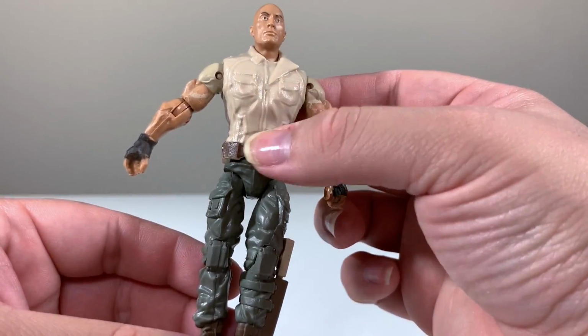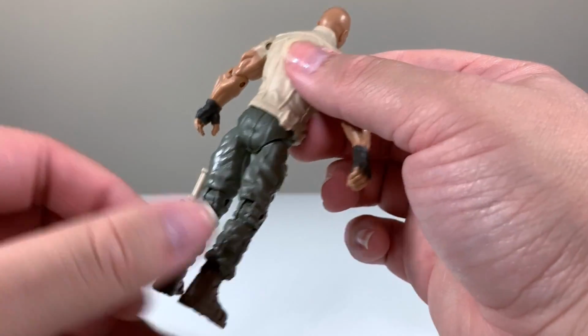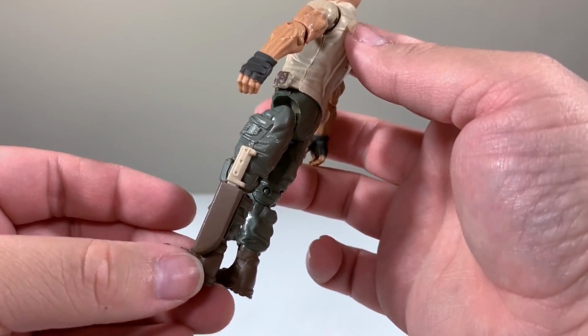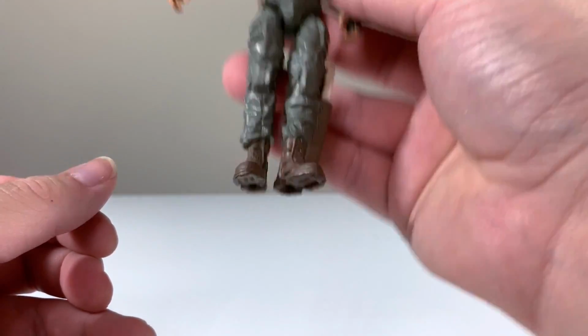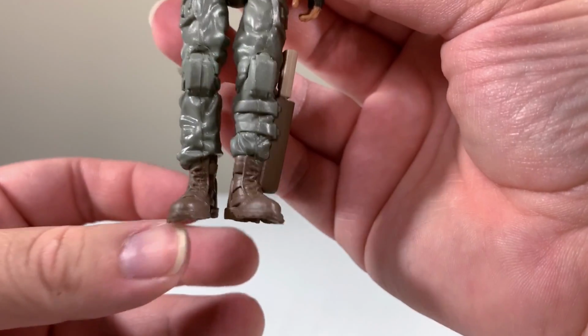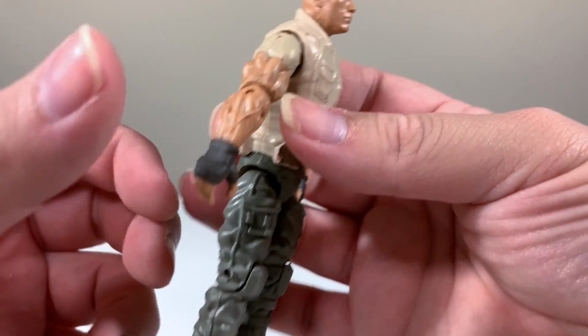You can see he's got his khaki shirt, he's got his belt, he's got his dark green pants, he's got his knife right there that's protected in that sheath, and he's got his boots. So, I mean, it's looking pretty good. Even the boots are pretty nicely sculpted. Not the fanciest paint detail, of course, but it looks pretty decent.